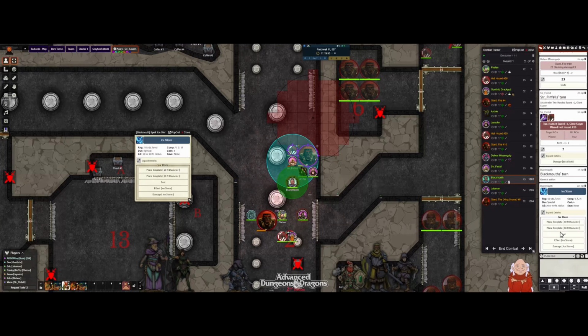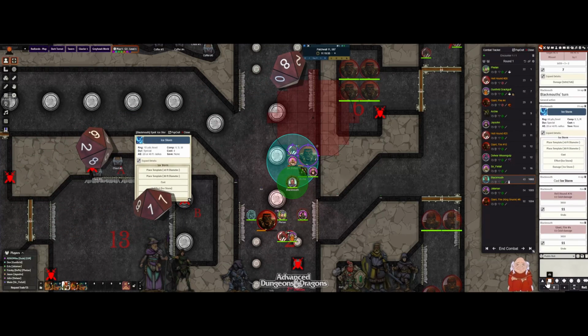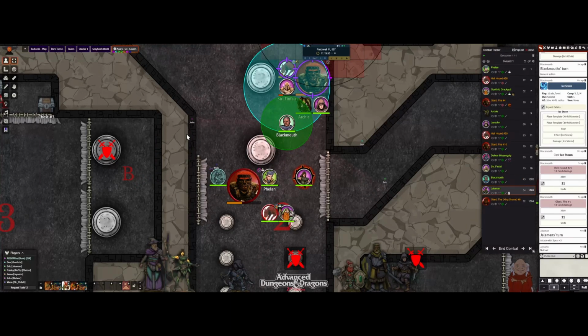He's going to try to hit all of them with an ice storm. There is no save. And they take 3d10 from the damages. I'm on 30. I'm on 30. Oh, only 11. Yeah. That is what he did. All right, gentlemen. Gonna move up and stab the Hellhound.